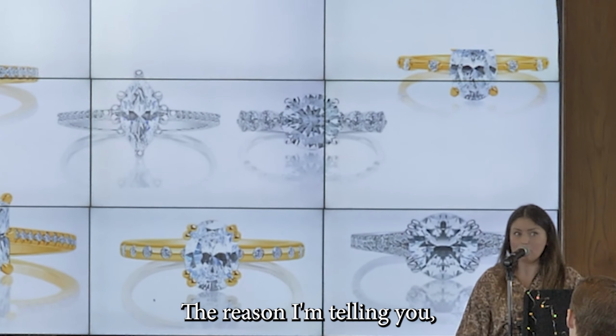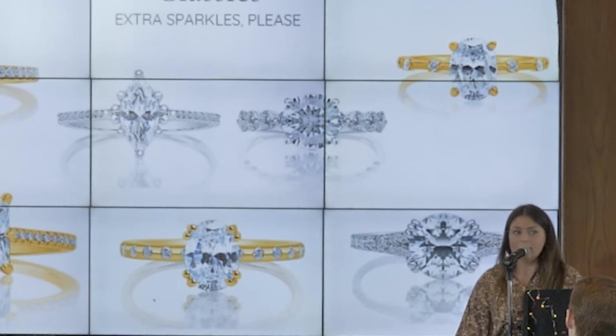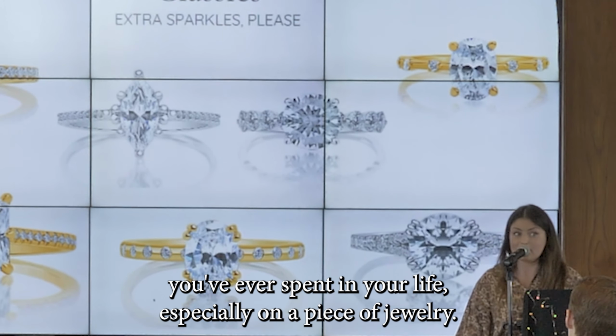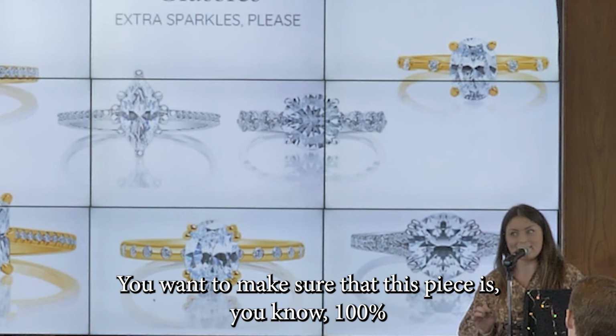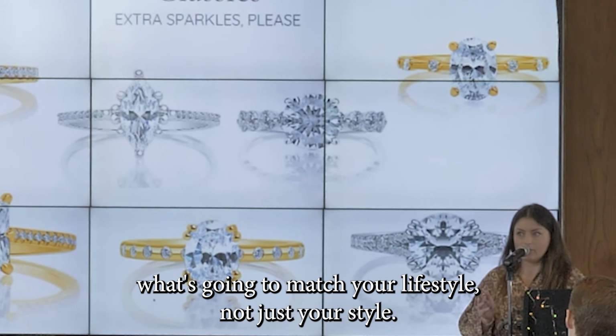The reason I'm telling you all of these super specific things that you might not think you need to know is because you're going in there and you're spending a ton of money, probably the most money you've ever spent in your life, especially on a piece of jewelry. And you want to make sure, no pressure, that this piece is 100% what's going to match your lifestyle, not just your style.